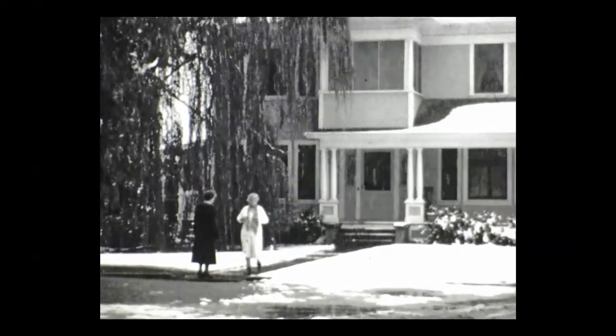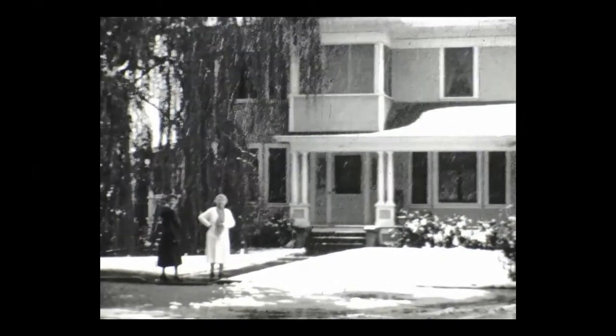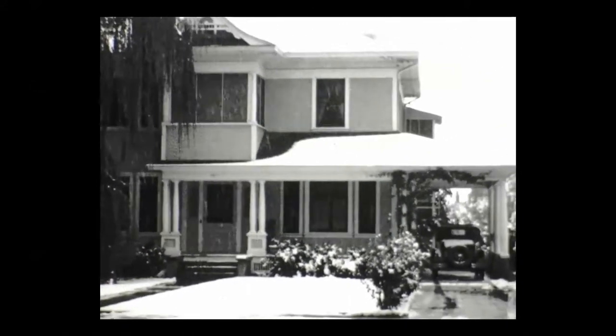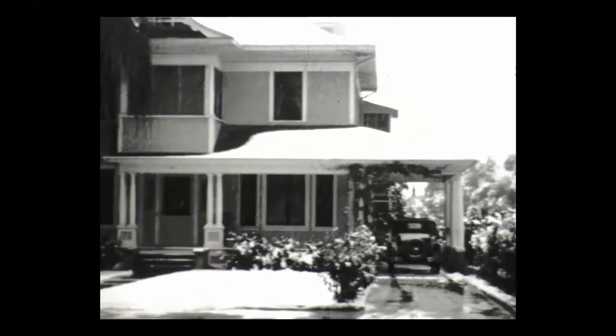Imagine if you lived in North Dakota or Massachusetts or something like that, you probably wouldn't be running outside with your 8 or 16 millimeter home movie camera to record the snow, but it's such an unusual event in Redlands that that's the kind of thing that would happen here.